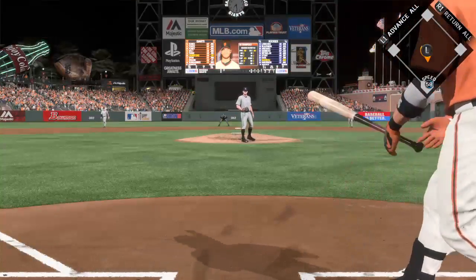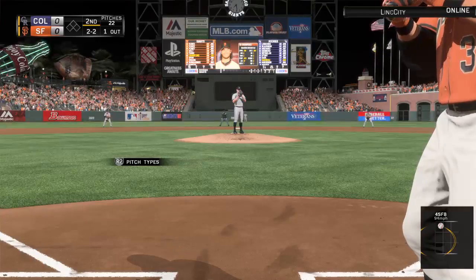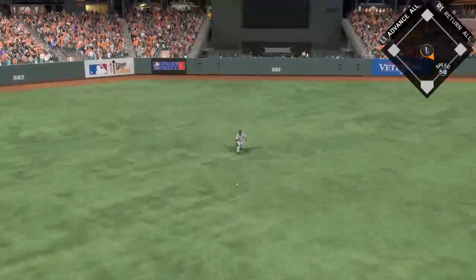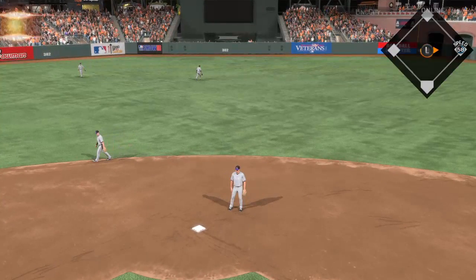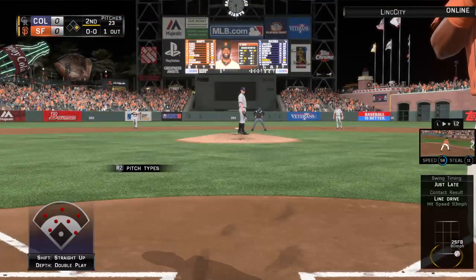A little late with the swing, but he stays alive. Still 2-2. Swing and a shot back up the middle. And that is through into center field for a 1-out single. Denard Span takes his first shot here with a runner at first now and 1 away.